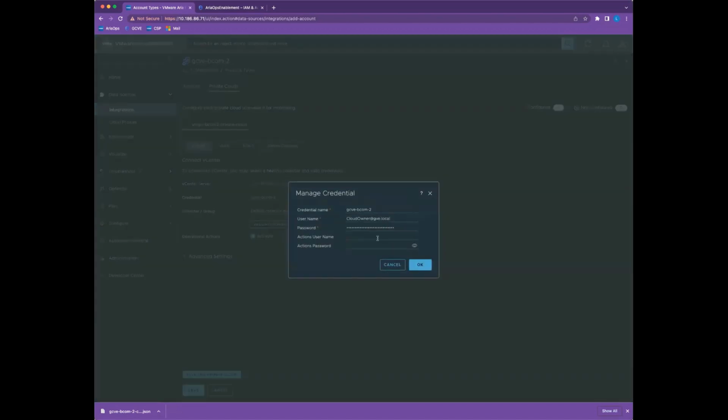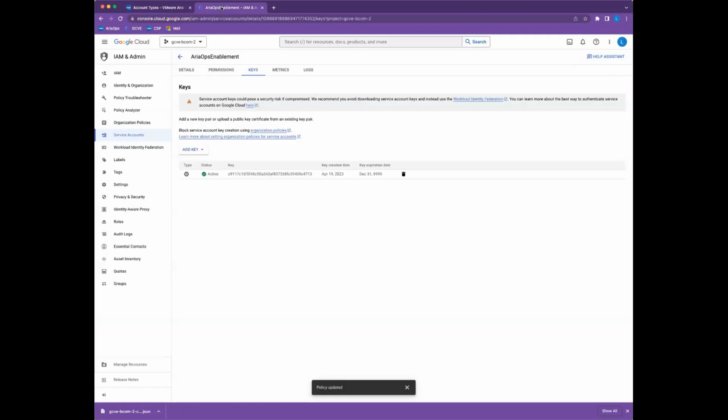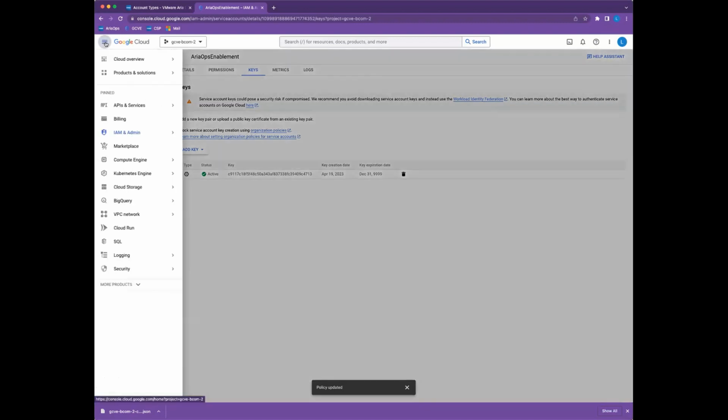How do I get this information from GCVE? For this, let's navigate back to GCVE. And like I told you earlier, GCVE is available as a service within Google Cloud. So just like IAM and admin is one of the services, GCVE is also another service that's available within Google Cloud.